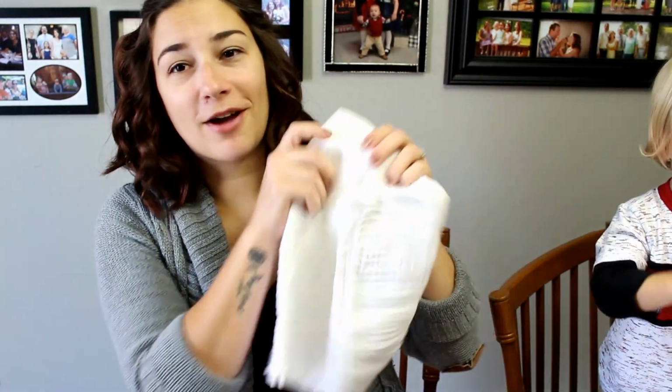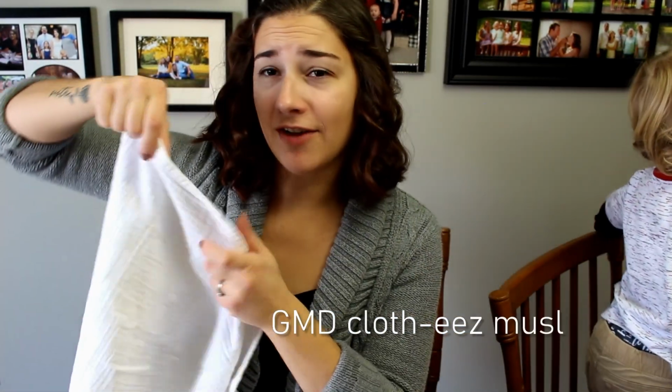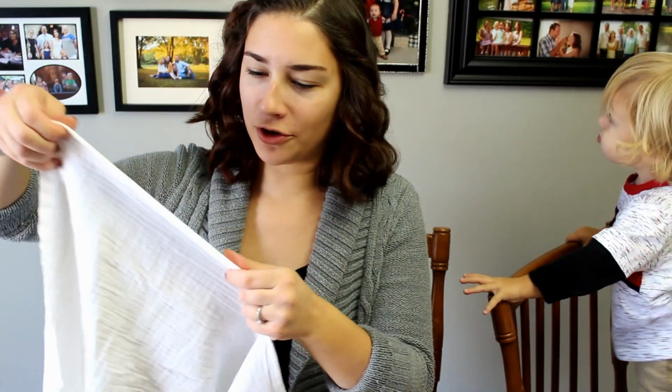Kind of interesting. Let's talk about my favorites, the Green Mountain Diapers Clothies Muslin one size flats. I don't know how old these are. Let me check my phone to see. So I'm gonna go ahead and estimate that I've had these nearly 2 years now, and they still look beautiful. I don't have any with holes or anything going on in them. You can see a little bit of wear on the edges, just not anything crazy, just like how your jeans would wear over time. I'll show you guys a close-up.